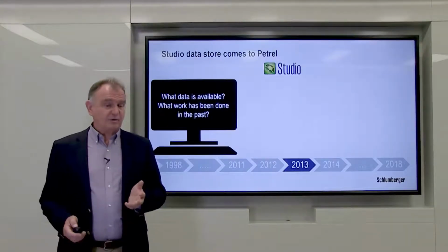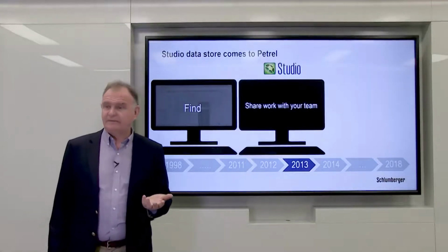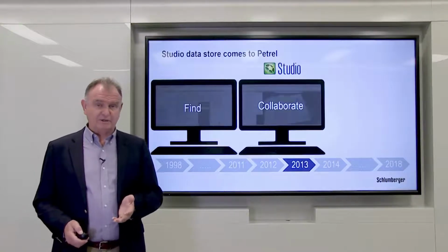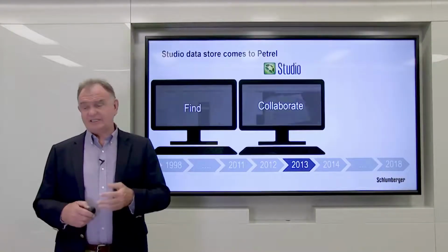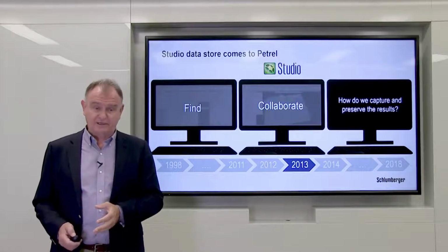It means that people could then say, what data have I got available? What work's been done in this asset? They could find data. And then when they start work, you've got geologists, reservoir engineers, geophysicists all working together. They need to share their work, so they're able to collaborate via the Studio environment. And particularly in big companies, you really need the data managers to start accessing this data and looking after it, preserving the results. So that's the management, and that's what Studio brought to the table.